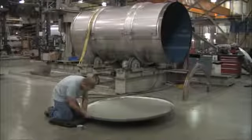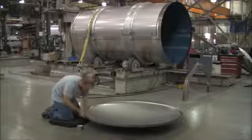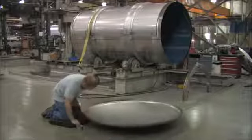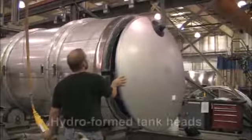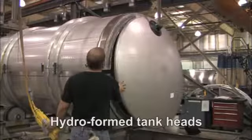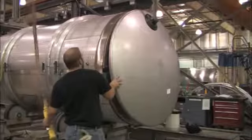We pay extra attention to the inner tank ends. They are made of the same 14-gauge stainless steel as the tank sides and likewise are polished to a number 4 dairy finish. Unlike other tank heads, these KoolWay heads are hydroformed rather than spun for greater metal integrity. Now we're ready to install the inner tank head.